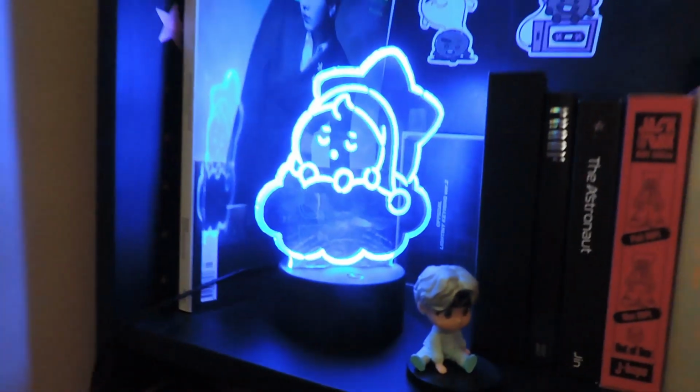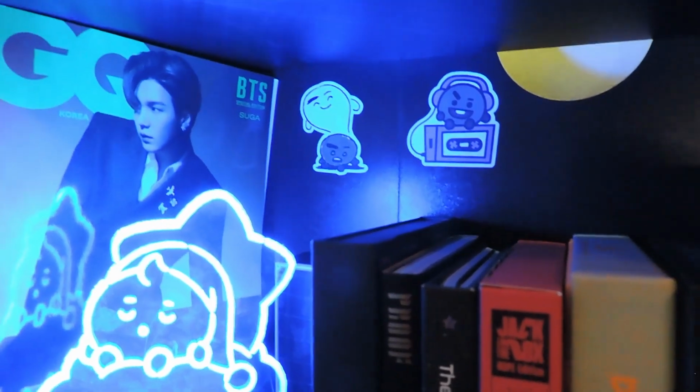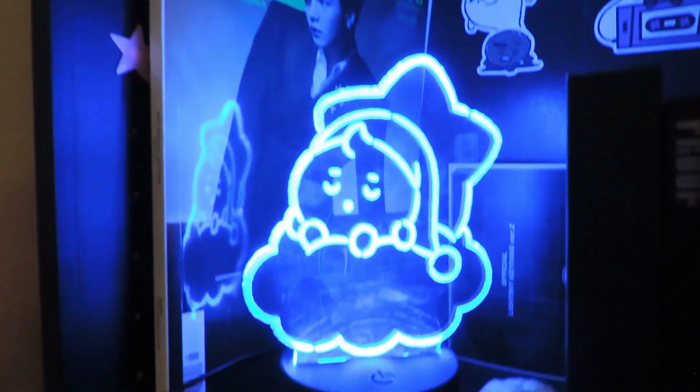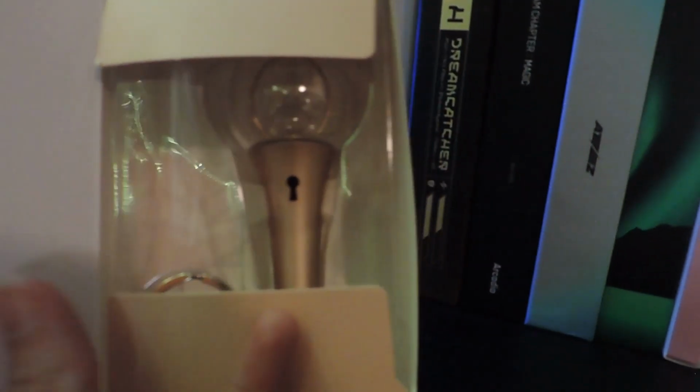So over here we've got the Minyoongi corner. I've got a couple of Shooky stickers, which are supposed to be removable. GQ magazine that Colleen got me in LA. My Shooky lamp was adorable. Suga figurine, and then back here, this really probably isn't gonna stay here, but it was still in my bag from the concert last December, so I thought I ought to put it somewhere. It'll probably end up on my bag when we go see ATEEZ in August. So I just put this back here until I think of something better to do with it.